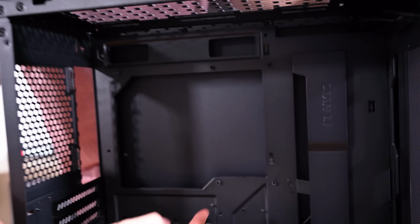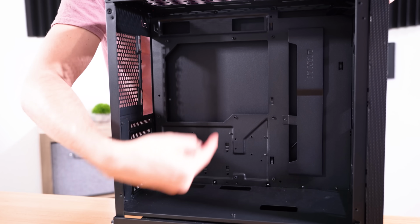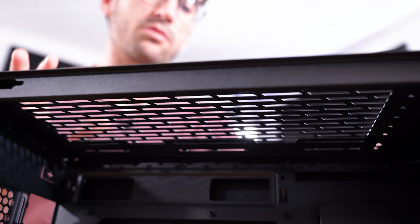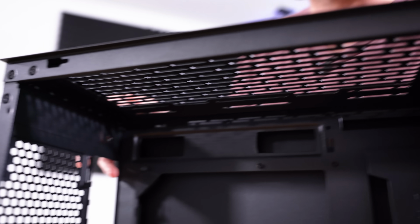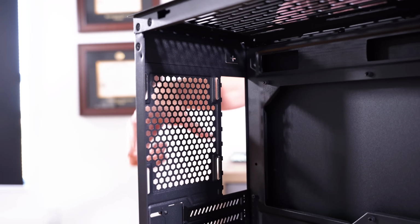Speaking of, up to EATX motherboards here, that's nice in a case this compact, and up top you can see mounts for up to a 280 mil AIO, although I recommend only 240s because you might have some motherboard clearance issues. Of course, at the rear, we get a single 120 mil mount. That's gonna act as our exhaust, and we can slide that up or down.